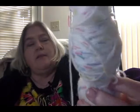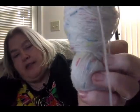This was a nice little variegated. It's got some blues and things, and I've got another one that I purchased that I think is a close match to it, but I'll show you that a little bit later. And of course, there's a nice little baby yarn that's got some pretty colors in it. It can be added to a sweater when you knit or crochet. I do a lot of that anyway.